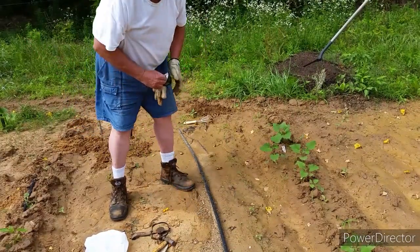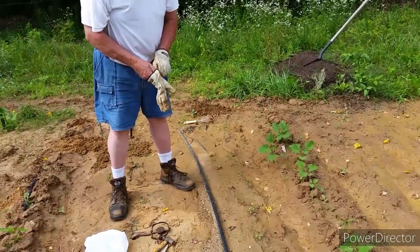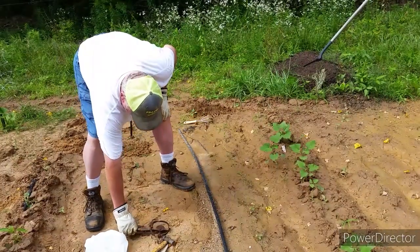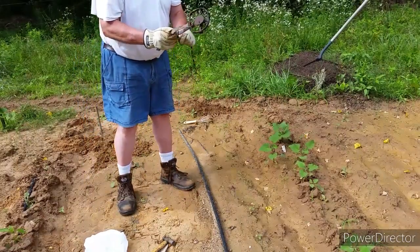We'll see if she goes off by herself. A lot of times they will go off by themselves. Biggest thing is I don't want my finger in there, and it'll scare the poopy out of you if it goes off.